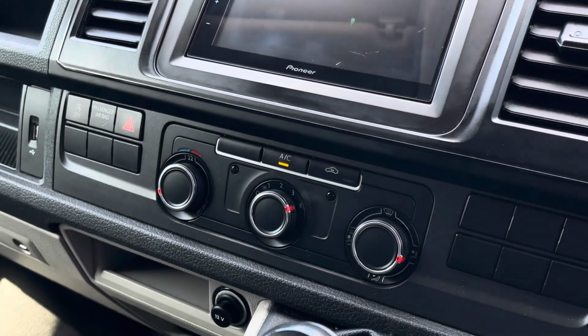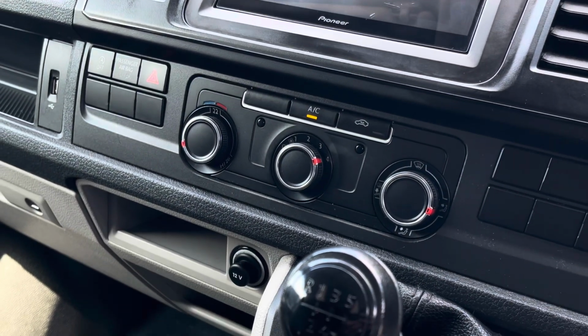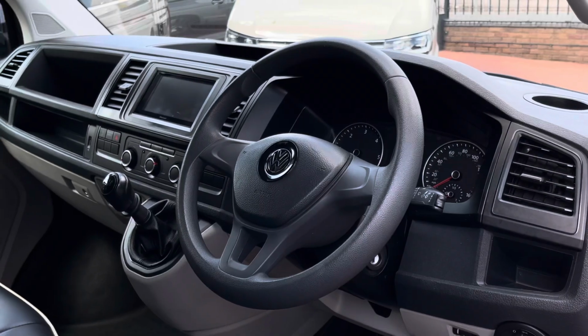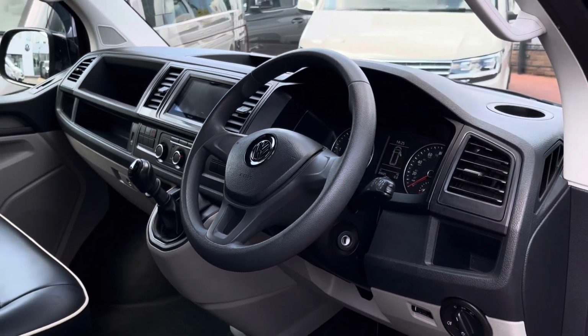are the climate controls for the vehicle. This camper does come with climatic air conditioning, and just beneath this there is a 12-volt outlet which is useful for keeping those smart devices charged while on the go.